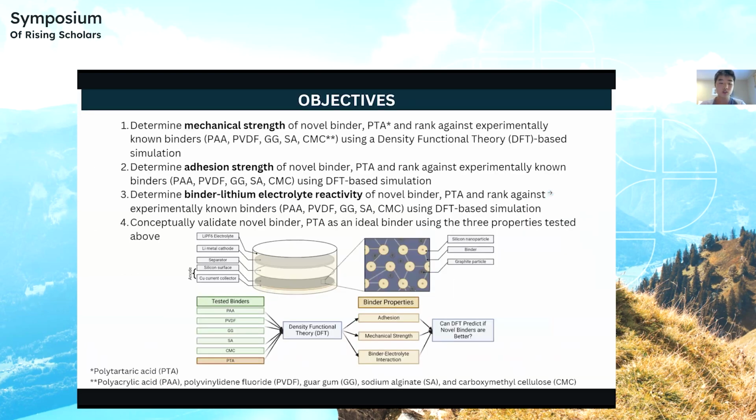In order to achieve my research goal, I looked at all 3 chemical properties, mechanical strength, adhesion, and binder electrolyte reactivity, for all 6 binders, PAA, PBDF, GG, SA, CMC, and PTA, using a DFT simulation. Then, I was able to predict whether PTA was a promising binder candidate based on how its chemical properties compared with the chemical properties of other binders.